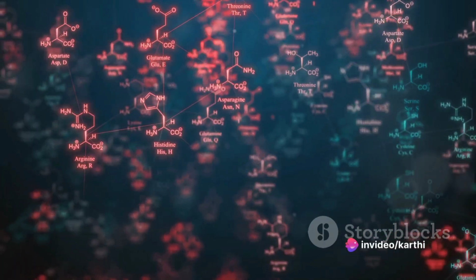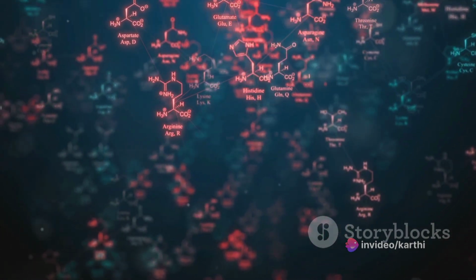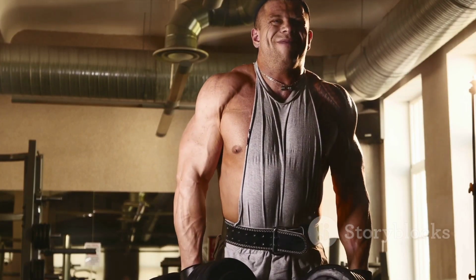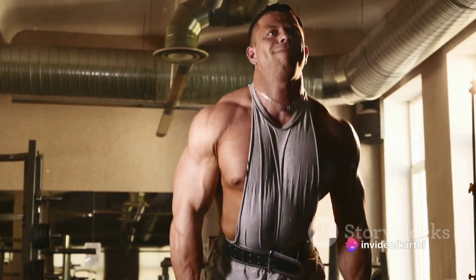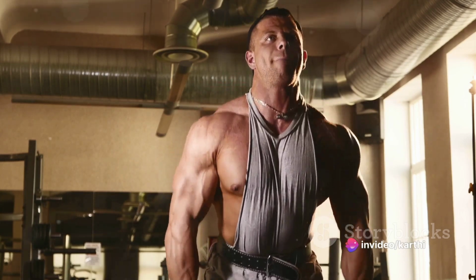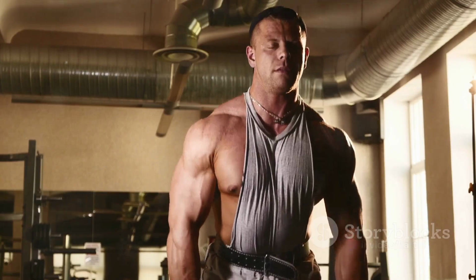But how does protein do this? The answer lies in amino acids, the little champions of muscle growth. Consider them the building blocks within the building block. When you consume protein, your body breaks it down into these amino acids, which then go to work repairing and building your muscles.